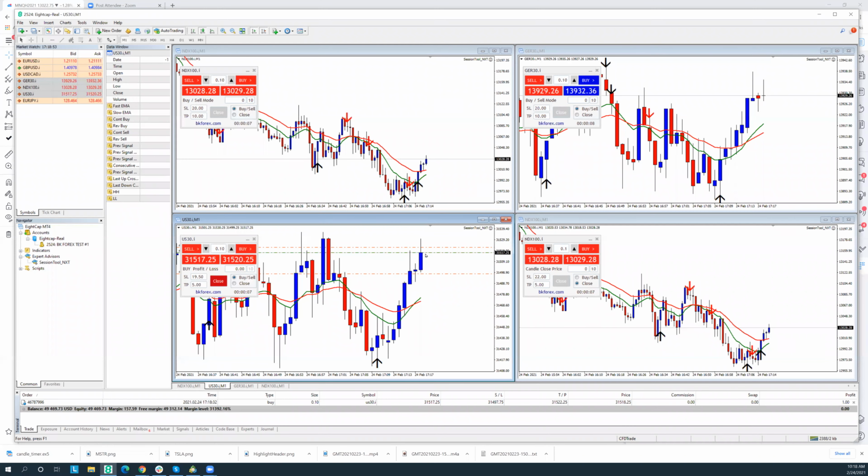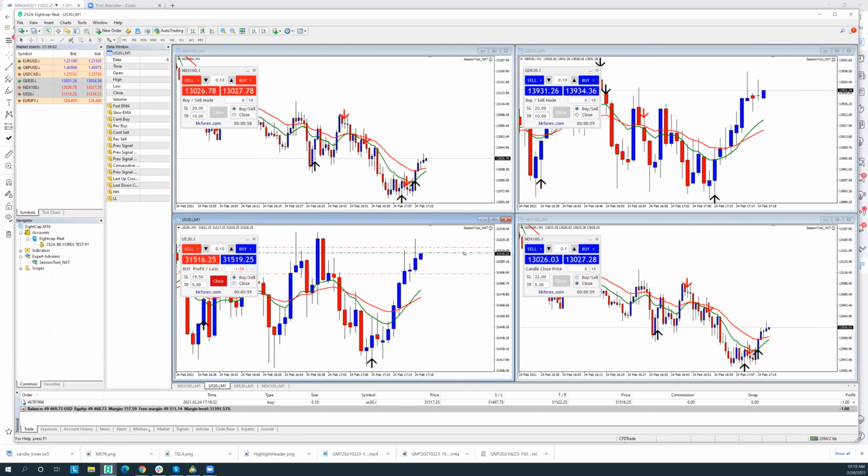So I might eat this, but maybe I get lucky. Maybe we get an extension for five. We'll see. It's a terrible entry. The entry should have been here because that was the pull away trade. But, you know, maybe I get a little bit more. This is just an example of how trend extends.